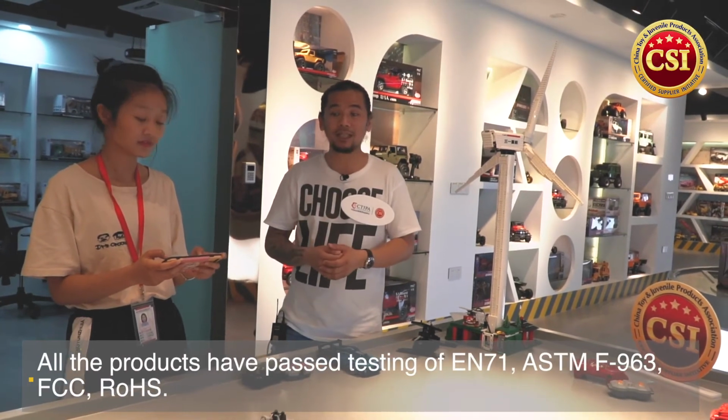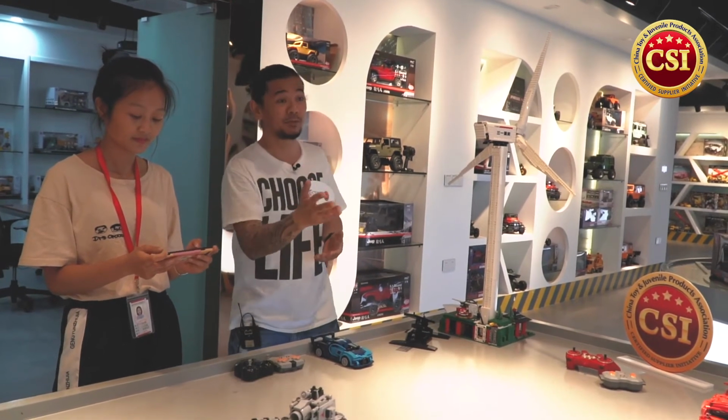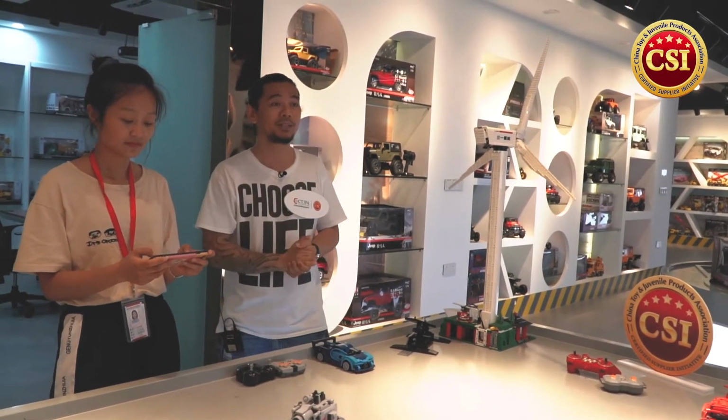So as you can see right now, it is also controlled via an app that you can download. And the app is free. You can download it for both iOS and Android.